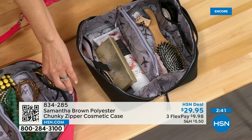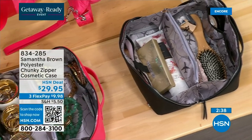If you want the black, that one's going very quickly. This is brand new, so you were the first to see this.